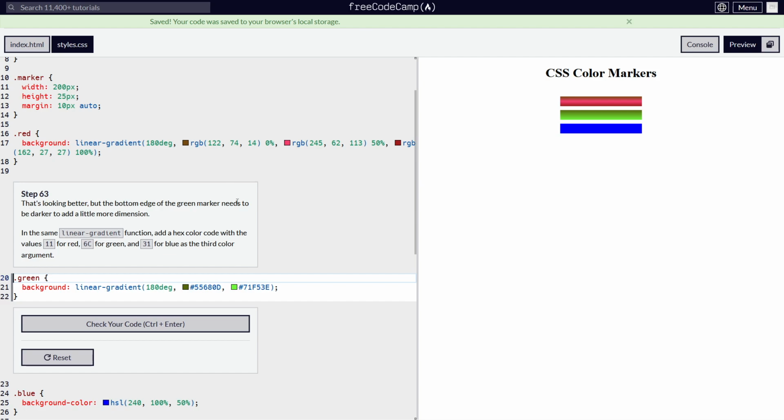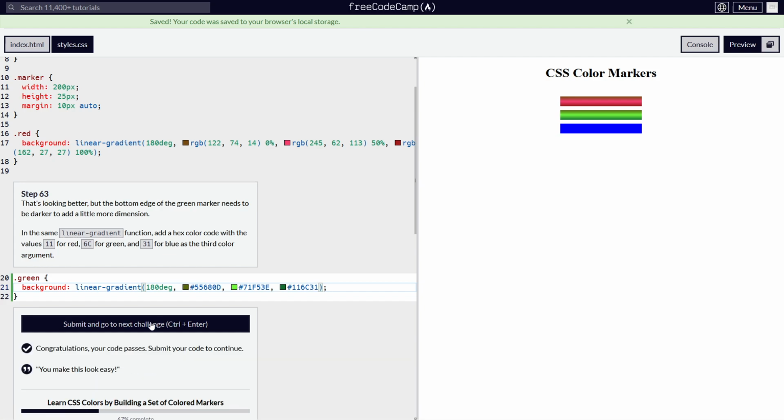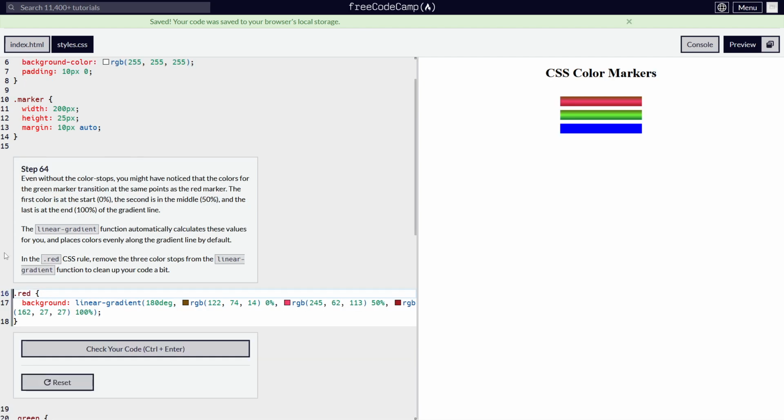Looking better. Needs to be a bit darker. Yep. Hex color with the values. Okay, because we're only on the third color. Right. We will do 11, 60, 41. Ah, I see. There's a bit of blue because there's a blue thingy below it. Genius.